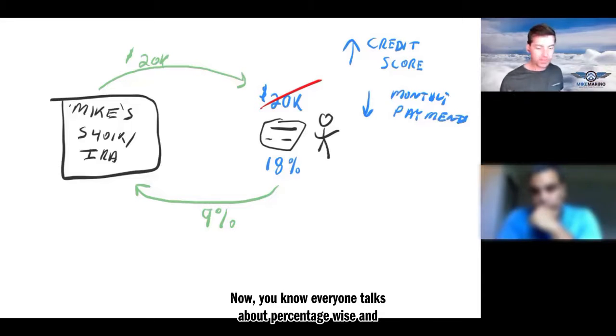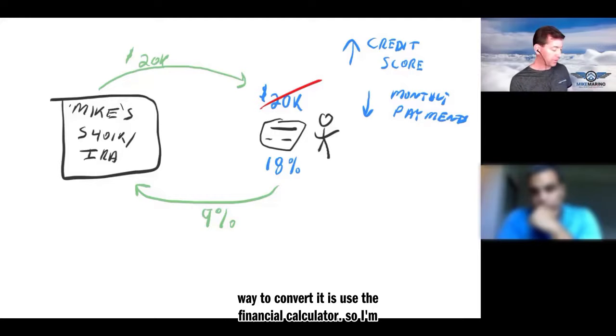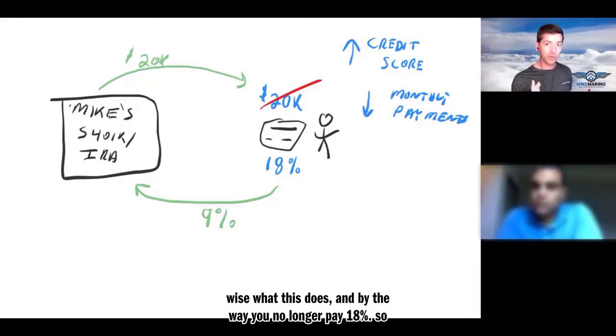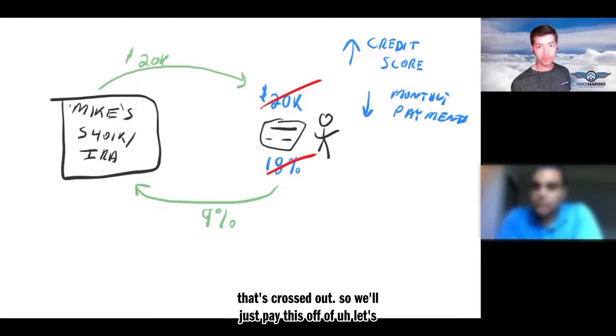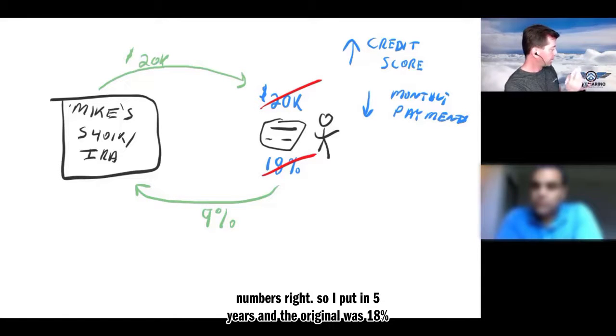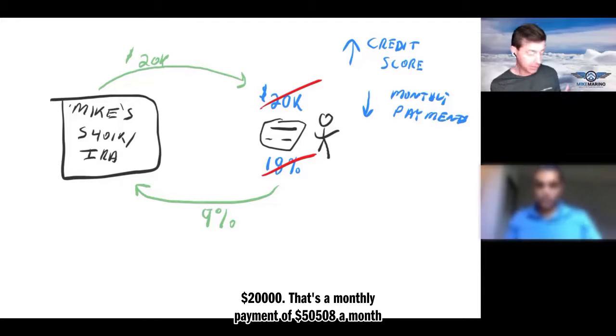Now, everyone talks about percentage-wise and everything. It's easier to think in dollars, right? And the only way to convert it is to use the financial calculator. So I'm going to use the financial calculator and show you dollar-wise what this does. And by the way, you no longer pay 18%, so that's crossed out. So we'll just base this off of, let's say we were planning on paying it off in 5 years, just for even numbers. So I put in 5 years, and the original was 18%, $20,000. That's a monthly payment of $508 a month, right?